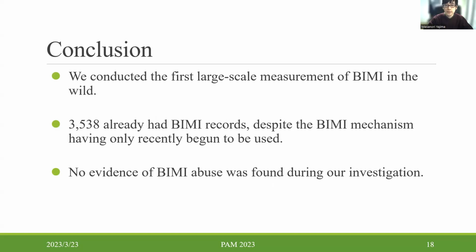Our study confirmed the effectiveness of BIMI in enhancing email authentication and mitigating phishing attacks. Despite being a relatively new mechanism, our investigation found that 3,538 domain names already had BIMI records. However, we also identified several challenges that need to be addressed for BIMI to scale. These include the low adoption rate of VMC, the lack of support from some MUAs, and the high cost of obtaining VMC. Additionally, misconfiguration of BIMI was found to be a problem, indicating the need to further disseminate SVG conversion and BIMI configuration check tools.